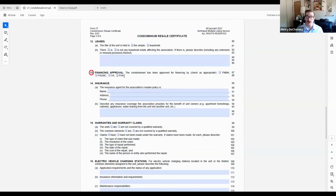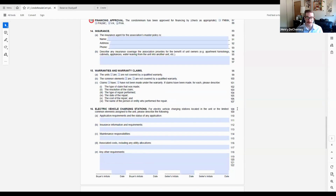There are also websites, specific to both the VA and the FHA, where you can check to see if an association is approved. That one is a little bit spotty though, because I've had times where it says it's approved by the VA, and then I'll talk to the lender and it won't be approved by them. So that's one where you've got to double check with the lender.